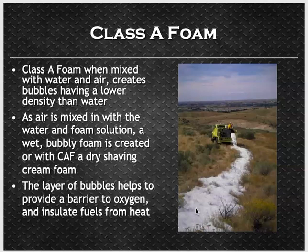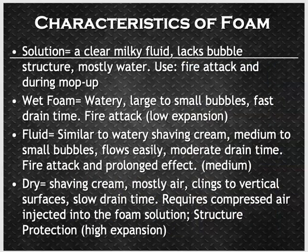A wet line is never a complete line in wildland firefighting, but it's used in situations like this to either burn out from there or to slow or impede the fire. So these layers of bubbles help to provide a barrier to oxygen, and they insulate fuels from heat. So they're very effective in that sense.